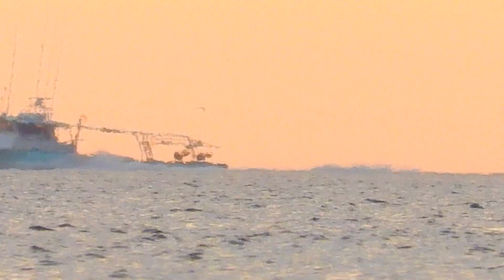And then here we go. I got this one sped up just a little bit more too, and I'm going to keep it sped up. Again, I want to just get people to pay attention to that smaller, finer detail. All right, right here you can actually start seeing the wake of the boat.